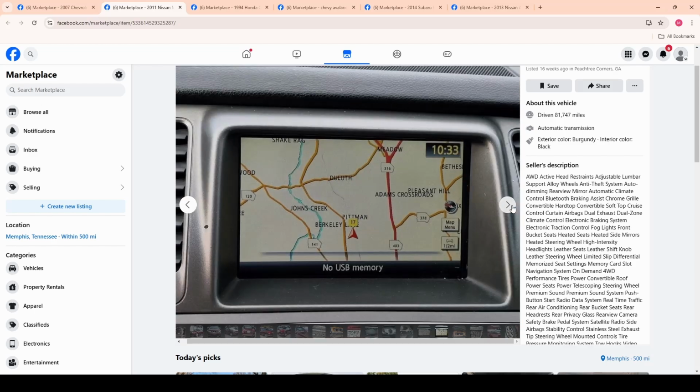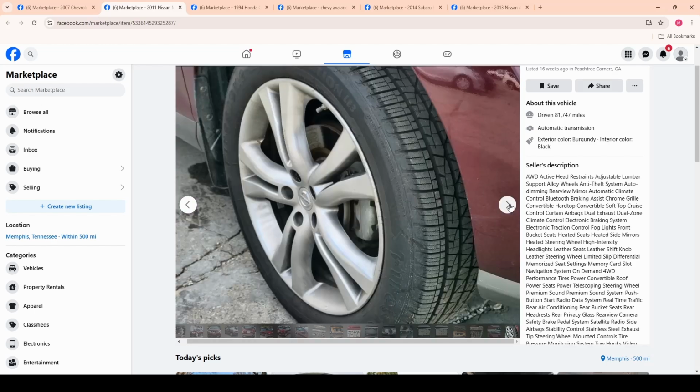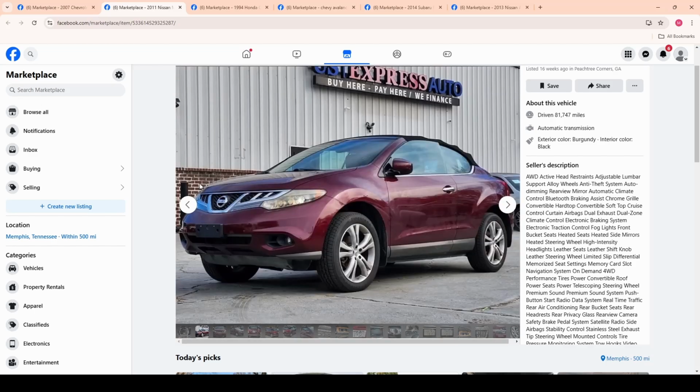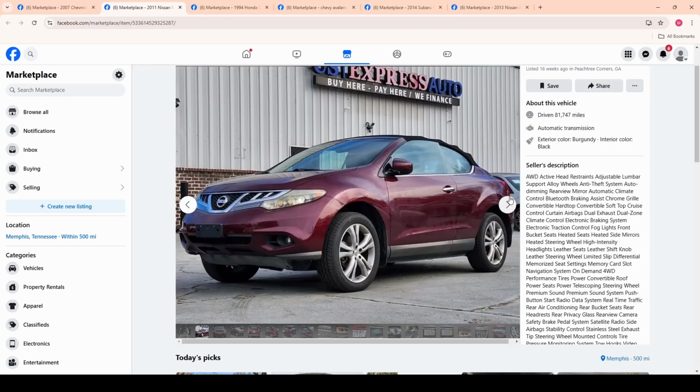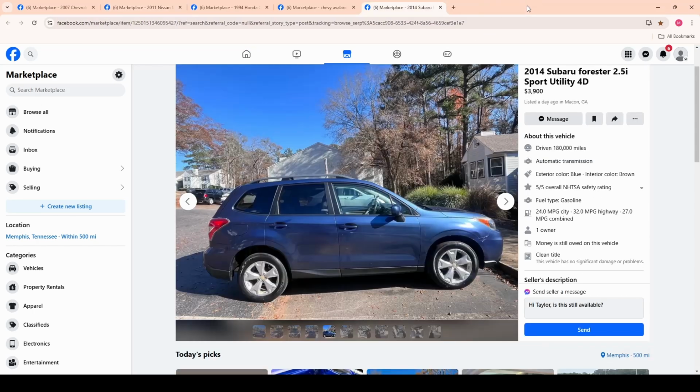Murano versus Altima. Oh, Murano. Well, that is more horrible. Close the Altima then. And the windows don't even go all the way up on that one. They only go too far up. They only go too far. Yeah, they only go all the way up.